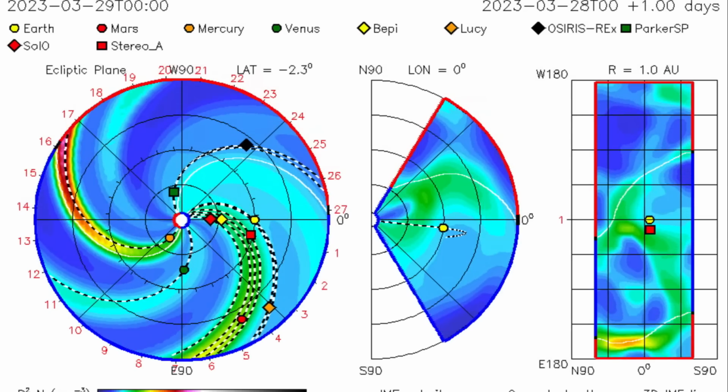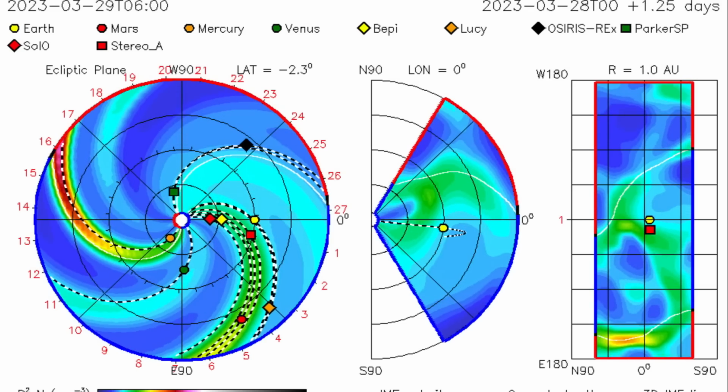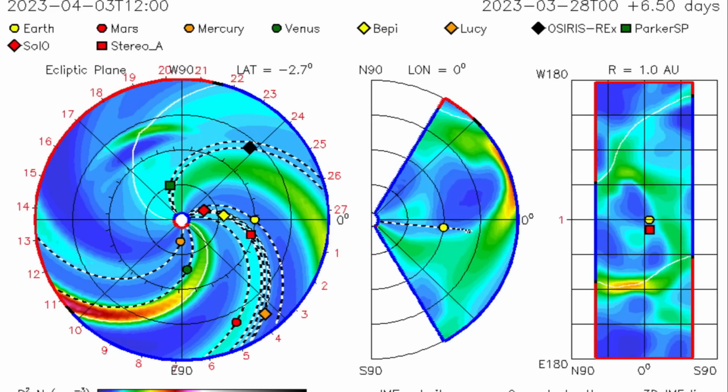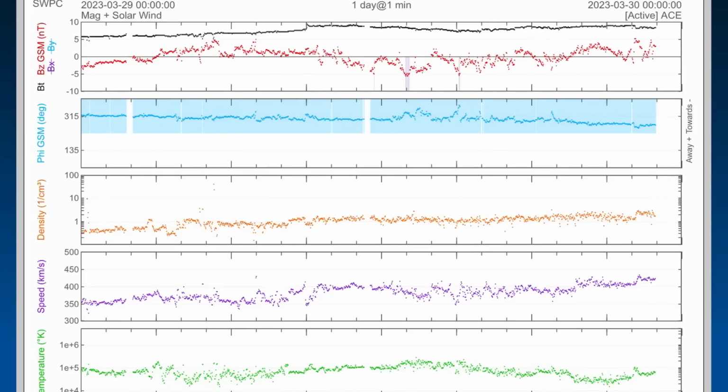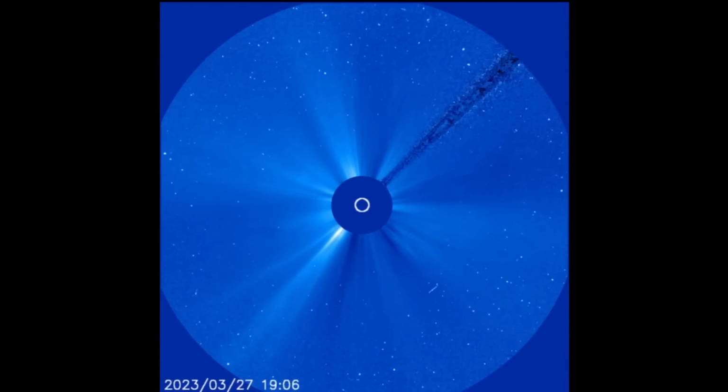Looking at the ISWA space prediction spiral, not really expecting too much until tomorrow and into the 31st, as we were expecting space weather impact. Right now we're sitting at about 420 kilometers per second. As you can see, the density bunches are down, and as well the temperature is now down. Things have calmed a little bit since that coronal hole wind stream.